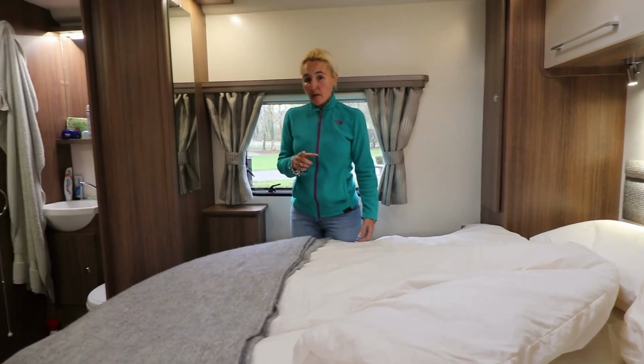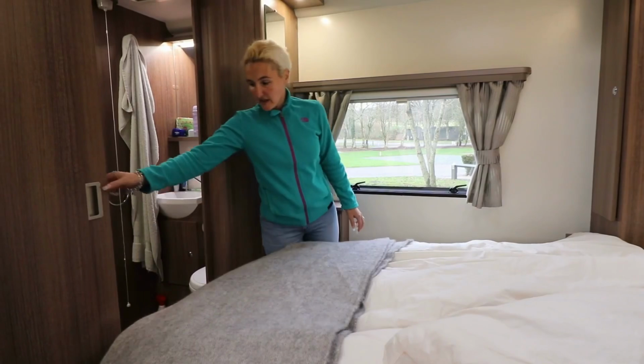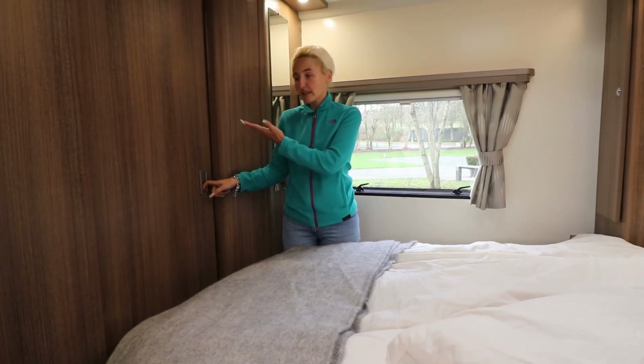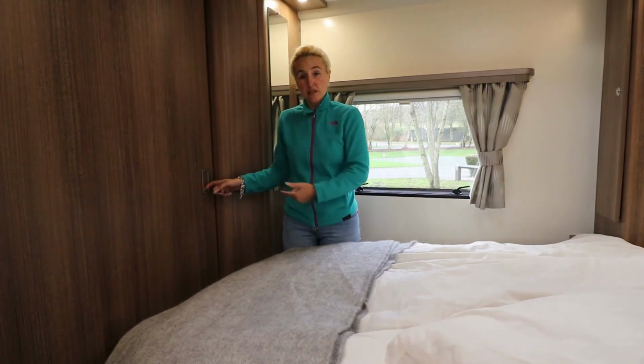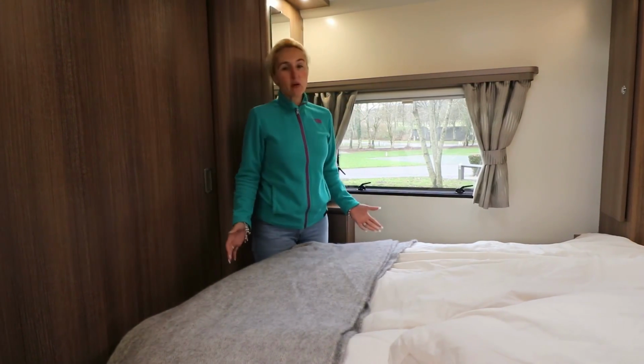You might be best putting your pyjamas on first, because there's not a lot of room to then get changed. If you're wanting to pull that across because you may have children or family staying at the front of the van and wanting to use the washroom, you are really going to struggle at that point to manoeuvre.